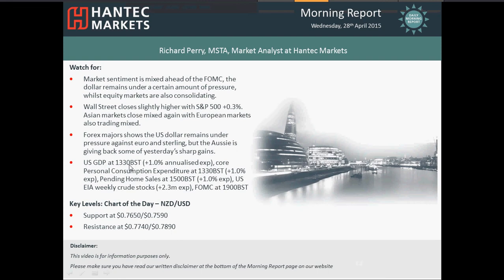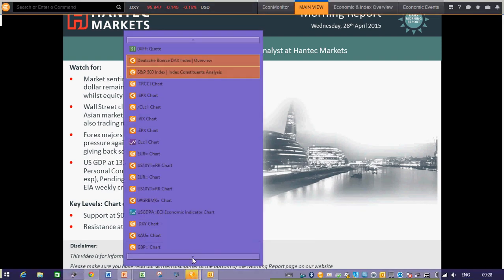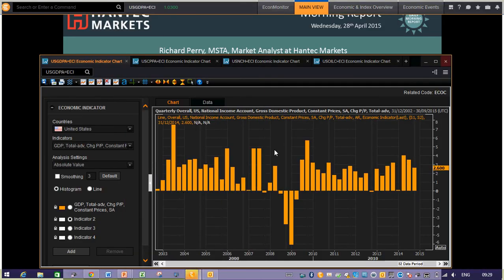What we've got to look out for today is quite a lot of data in front of the FOMC. Throughout the morning you'll get the German CPI, the German inflation data, which will come through. And then you've got the US data that basically dominates the afternoon. First of all, the advanced reading of GDP for the States.